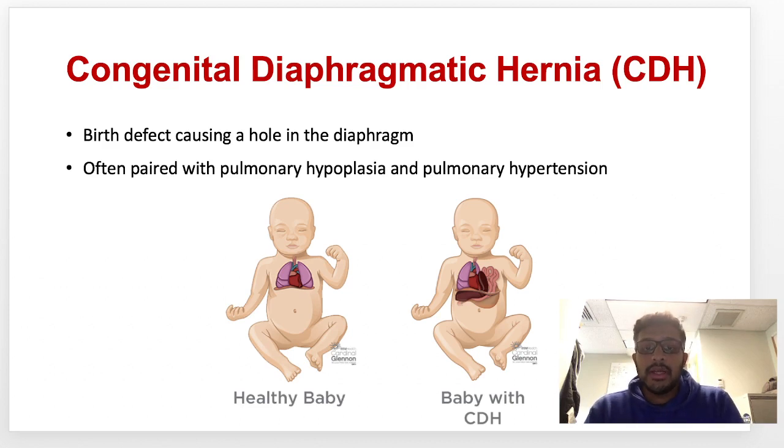Interestingly, however, after surgery, when the lungs have more space because the organs are pushed down into the abdominal region and the diaphragm is closed up, the baby still has a lot of trouble breathing. We hypothesize that in addition to physical compression of the lung, there are also intrinsic lung defects that contribute to the lung phenotype seen in CDH babies. This is known as the two-hit hypothesis.